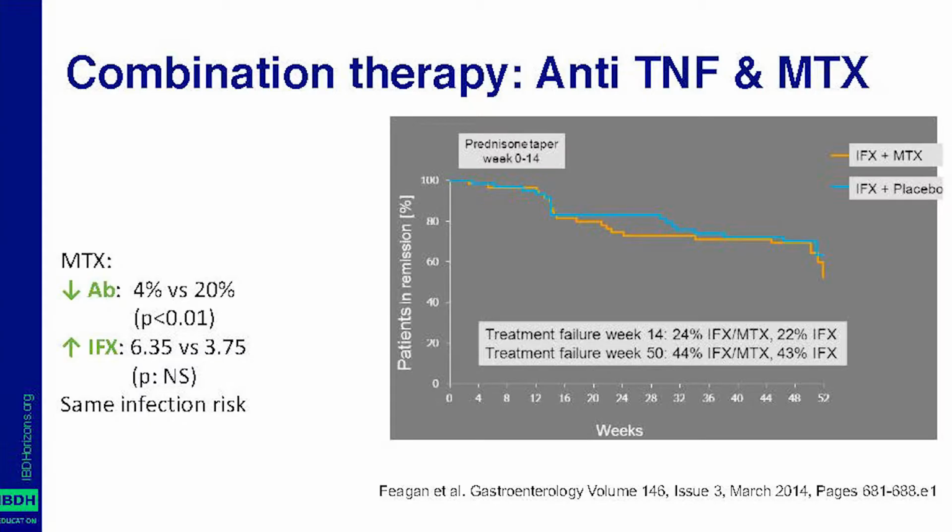In this data analysis from the adalimumab trials, the outcome here was clinical remission and mucosal healing. So this is a very strict outcome. And you see that essentially at the end of the trial at 1 year, you see a success rate of 19%, getting patients into remission and mucosal healing together. And again, 19% is quite disappointing for what you invest in that year.